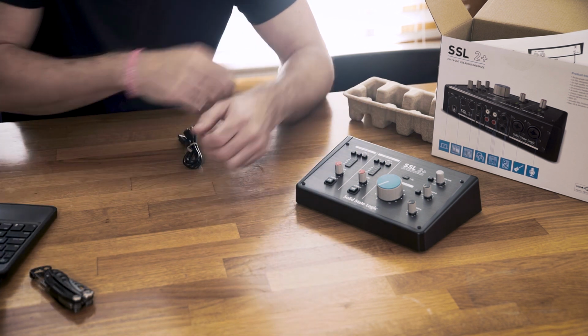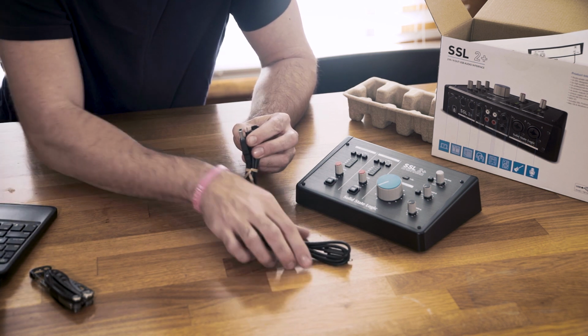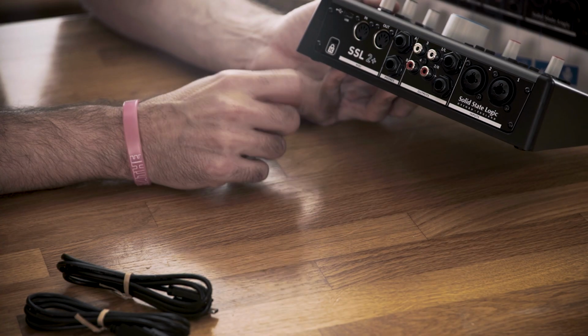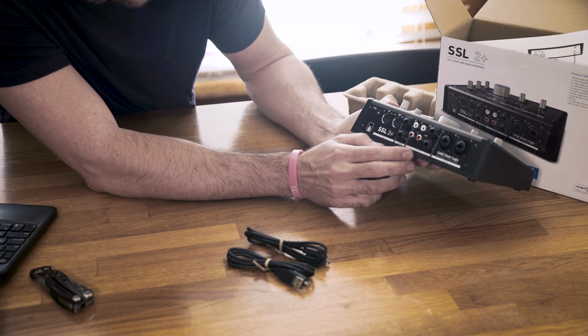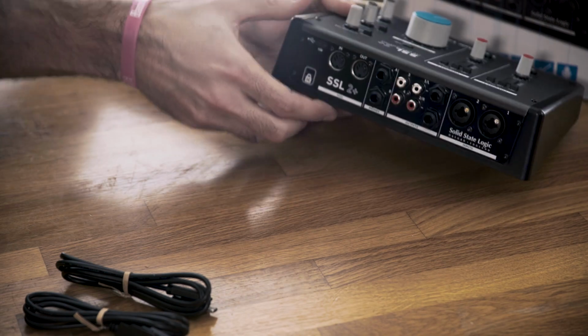So, okay, you've got a USB-C cable here, as well as a USB to USB-C cable that goes in there in the back, I'm sure. Yeah, right there. You've got standard MIDI in and out. You've got dual headphones, which is super nice. That's a great thing that they've included there. You've got your phono outputs, as well as your 1/4 inch, and your combo jack XLR inputs.